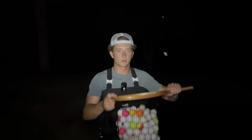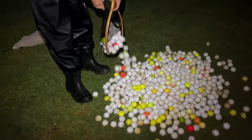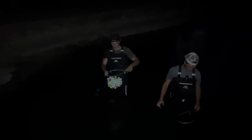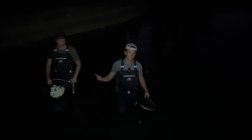Net's already full again. Got another really solid amount of balls here, so let's go dump them out. All right, so we got a pretty solid pile going. All right, it's definitely starting to slow down a little bit. Taylor's got pretty much another full net. Now I'm finding them like once every 3 grabs, so we'll keep going for a little bit longer and see how many more we can find.